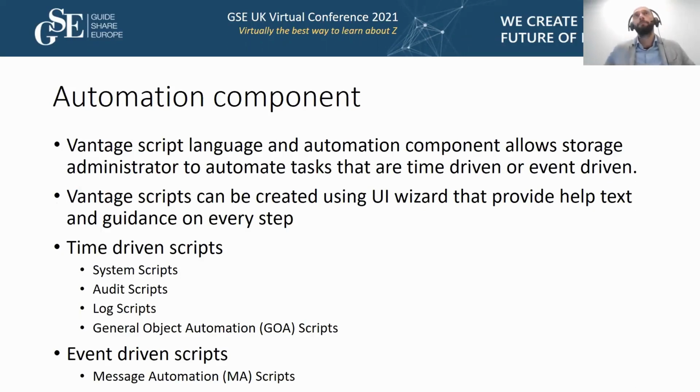So far, we looked at how Vantage shows data in an object, what an object is, how you can access an object, and what actions are available. There are many actions available. We also covered how you can create dynamic objects and how you can save custom views from the parent object or base object. Now we're going to move into the automation component.